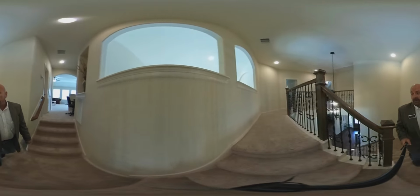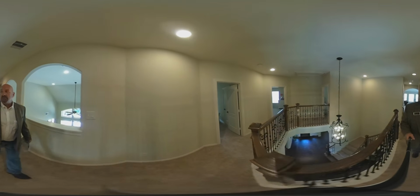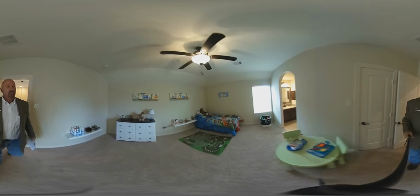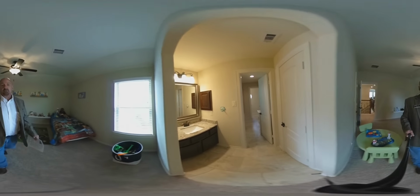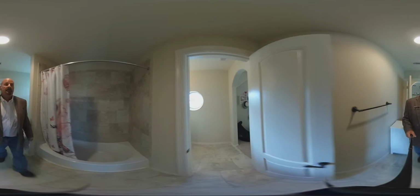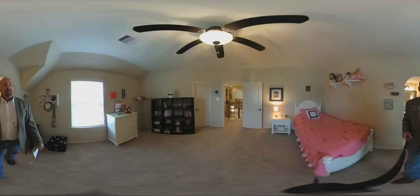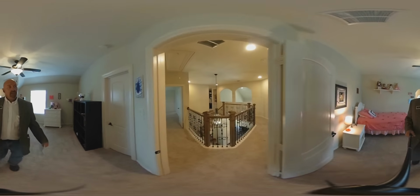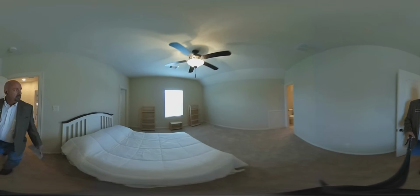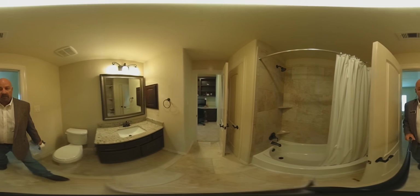So again, the Monet floor plan, we come up to the right of the stairs. We're going to come into three bedrooms. These two have a Jack and Jill bath between them, hard surfaces in all the bathrooms. Nice little portal window. Everything has ceiling fans. Now we go into our third bedroom up, another walk-in closet. This has a shared bath with the game room.